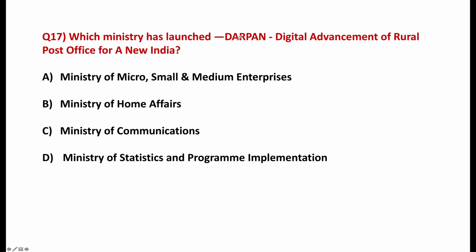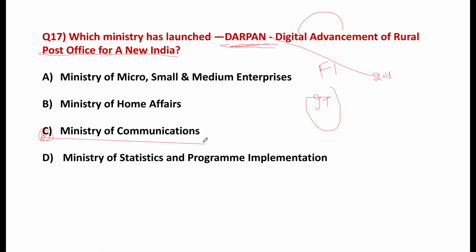Which ministry has launched Darpan? Darpan is Digital Advancement of Rural Post Office for a New India. Which ministry has launched Darpan? And why is Darpan launched? Darpan is launched basically for our aim of financial inclusion. And this is an IT modernization project for our rural post offices so that we can digitize them. Darpan basically offers core banking services like cash deposit, withdrawal in savings bank and recurring deposit, mini statement, Aadhaar seeding, and various other facilities. So this is the target. The deadline is March 2018. So it is launched by the Ministry of Communications.